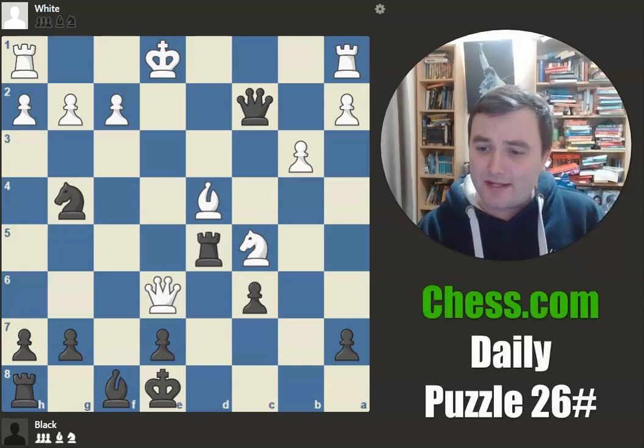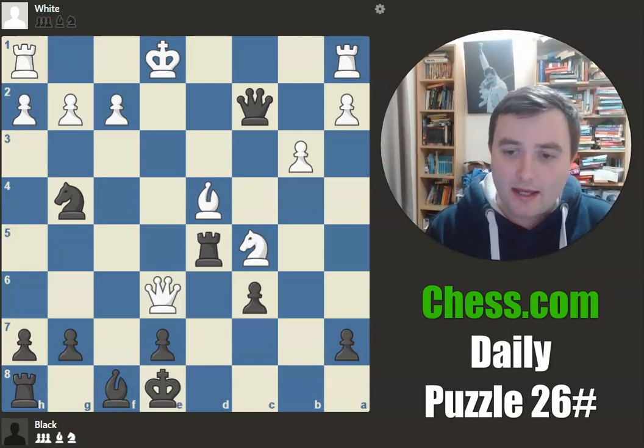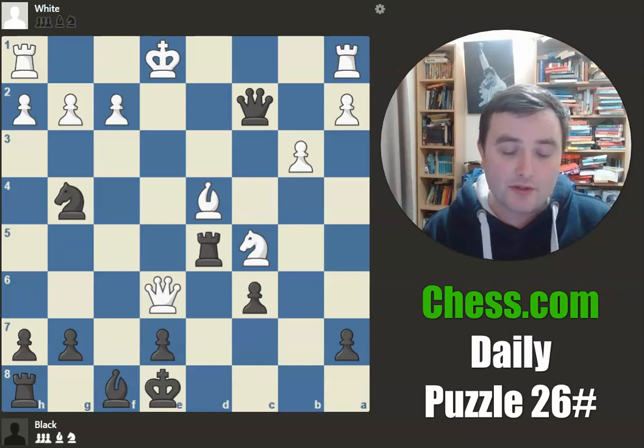We start with day 26. This is of the daily puzzle. So in this particular position it's black to move and to find the best move in this position. Pause the video now if you haven't already to try and give it a solve. Otherwise we'll go straight into the solution.